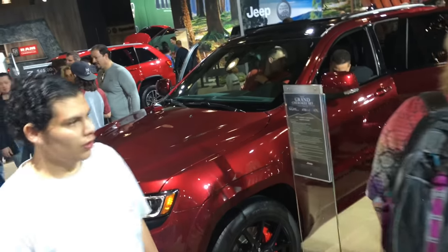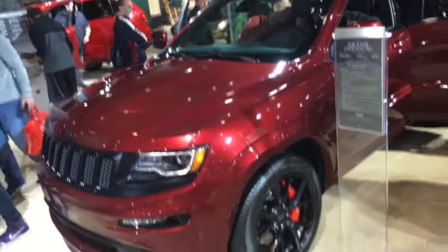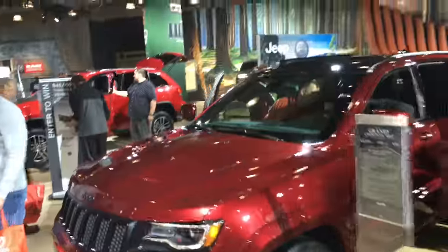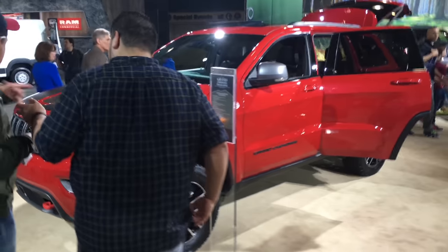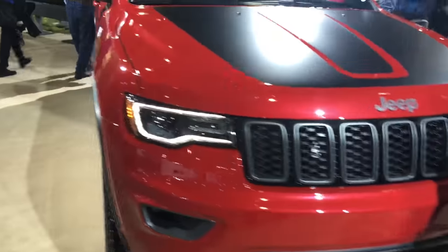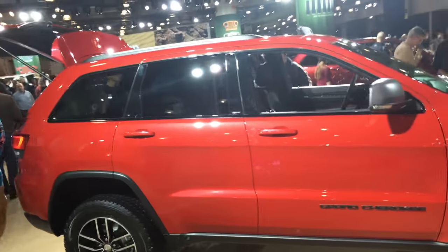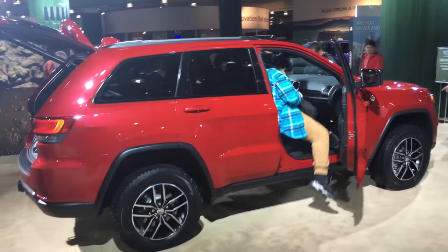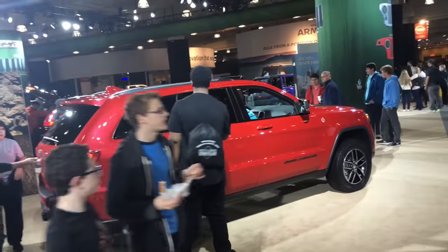Everybody loves that Jeep Grand Cherokee, especially me. Damn, I love my cars. Even Baby Huey loves the Jeep Grand Cherokee.